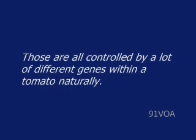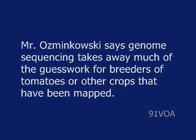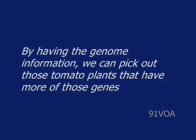Those are all controlled by a lot of different genes within a tomato naturally. Mr. Ozminkowski says genome sequencing takes away much of the guesswork for breeders of tomatoes or other crops that have been mapped. By having the genome information, we can pick out those tomato plants that have more of those genes.